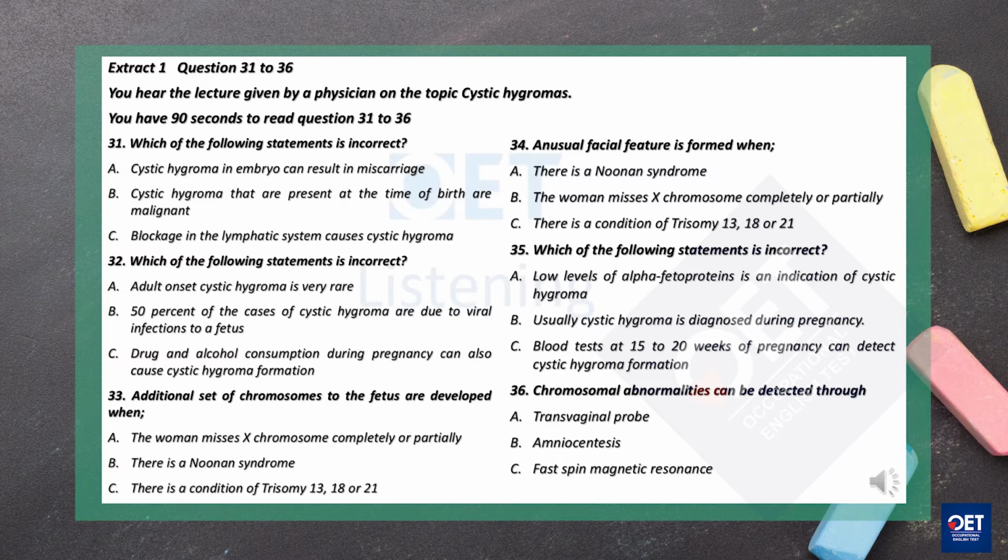Environmental and genetic factors cause the formation of cystic hygromas. Mainly viral infections transmitted to a fetus during pregnancy or drug and alcohol consumption during pregnancy are the causes for cystic hygroma formation. However, most of the cystic hygromas are due to genetic conditions, especially chromosomal abnormalities, accounted for in 50% of the cases.